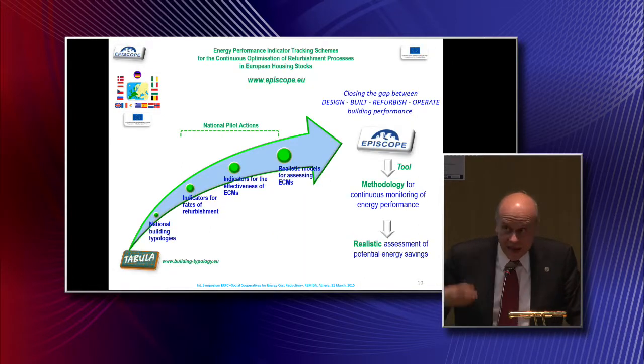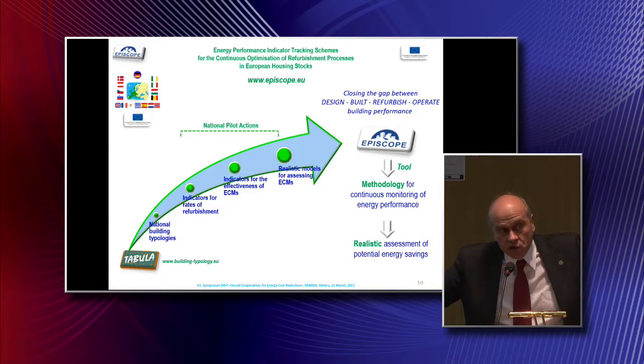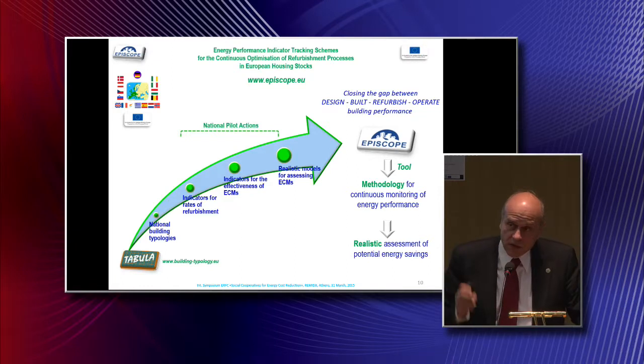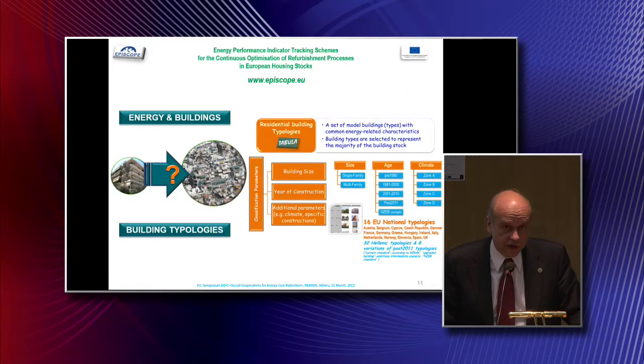In that framework, and this is now the concluding part of my presentation, we're trying to help in this decision-making process from the point of view of trying to resolve how can we make better estimates for the building stock, the national building stock in different countries. This is a European project through 16 European countries, including Greece, that we're trying to really have more realistic estimates of the energy performance of our buildings and then of the energy conservation we expect in order to meet our targets. How do we approach this?